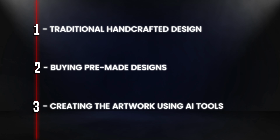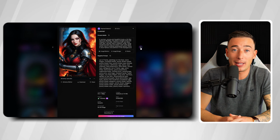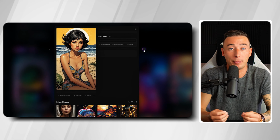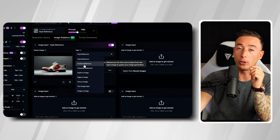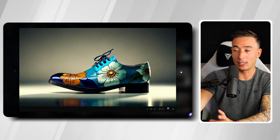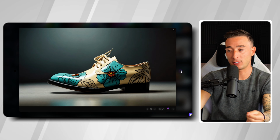But the third method is definitely my favorite. It involves creating the artwork using AI tools like Midjourney or Leonardo AI. You can simply type out what you want and the AI does the rest. The best part about this method is that every design you generate will be unique and most of the times will look incredible. I suggest using Leonardo AI since it has a feature called content reference, which allows you to use the same content in an image and then just change the style of it. So if a design sells well, you can then just apply different styles on the same design to satisfy different interests.